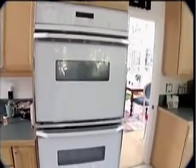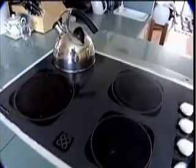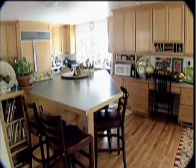First of all, this isn't your dream kitchen? No, this is the kitchen we moved into about 5 years ago, and I felt like I needed to live with it before I made any changes. So tell me about some of the things that you don't like about this kitchen that you would like to change, and that may help other people.